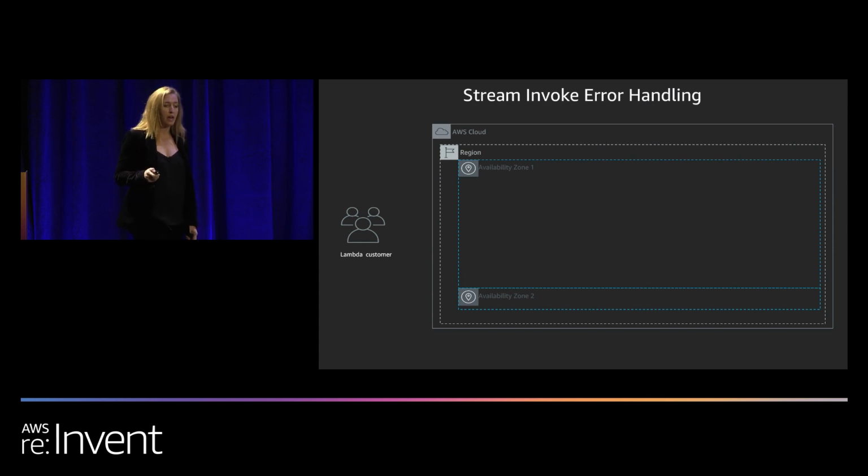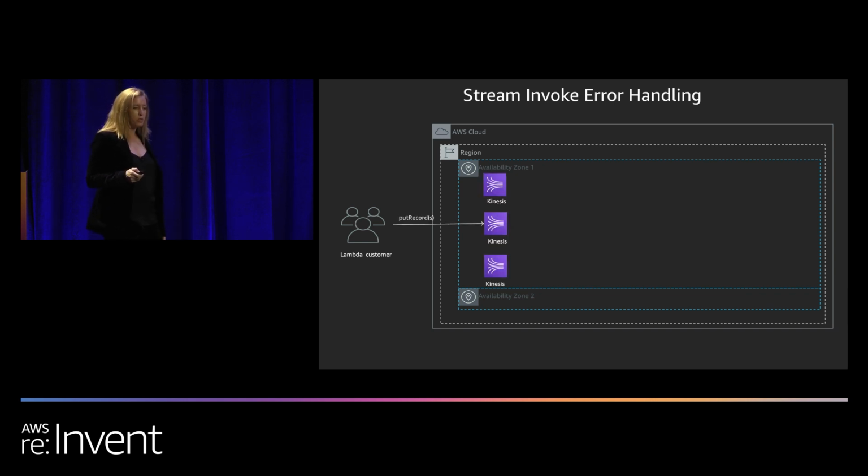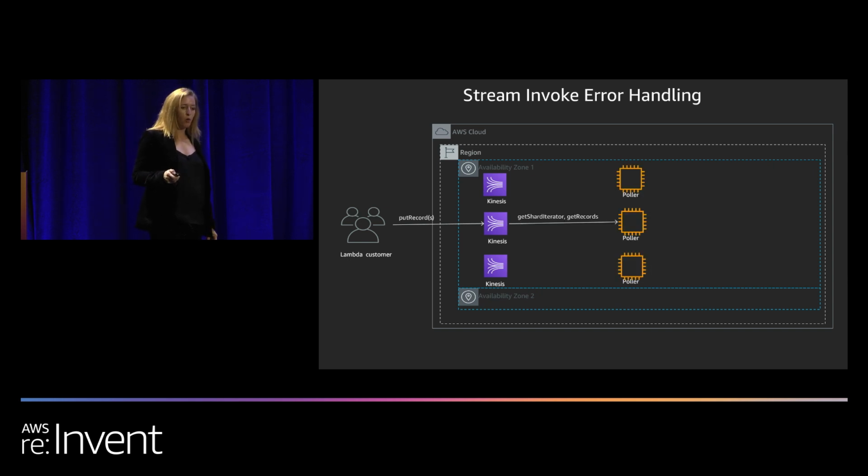Let's walk through how error handling with a retry, a batch bisect on retry, and a DLQ works. Your application places one or more records onto Kinesis. The assigned poller receives the message from Kinesis and processes the messages by placing the messages on the front end synchronously.